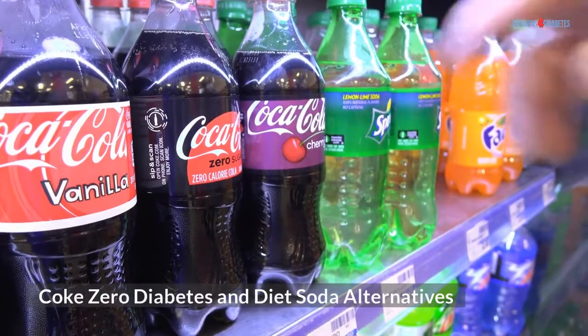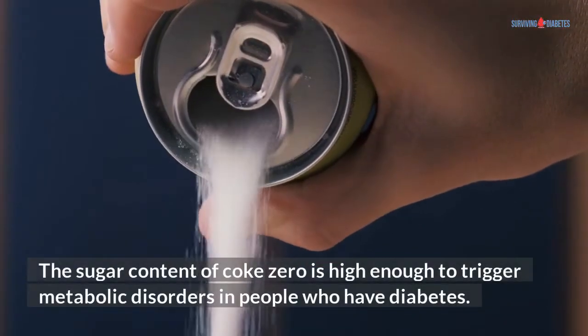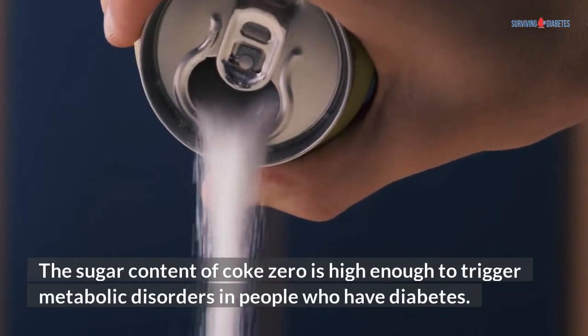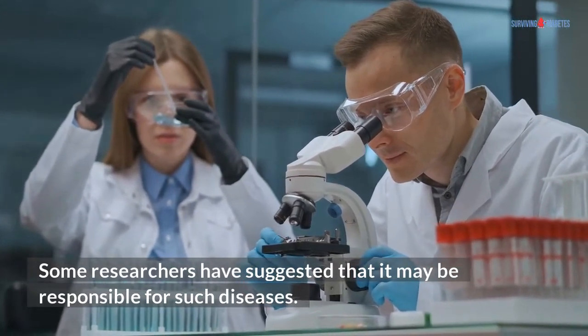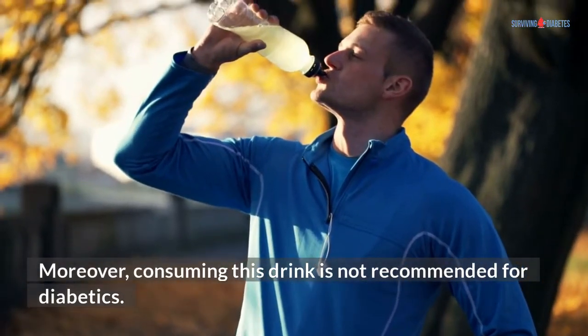Coke Zero, Diabetes and Diet Soda Alternatives. The sugar content of Coke Zero is high enough to trigger metabolic disorders in people who have diabetes. Some researchers have suggested that it may be responsible for such diseases. Moreover, consuming this drink is not recommended for diabetics.